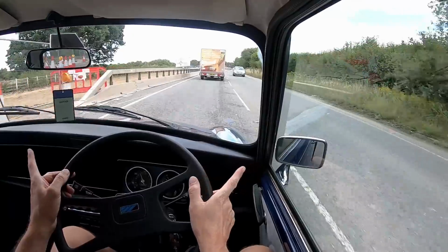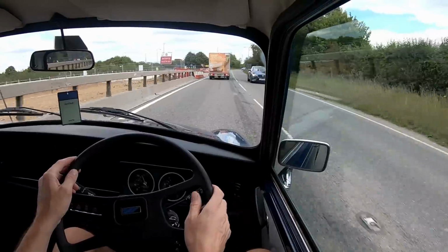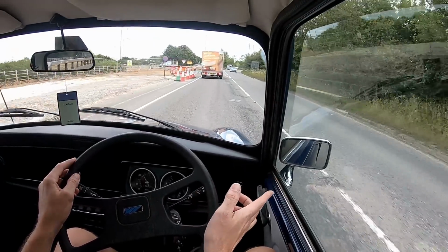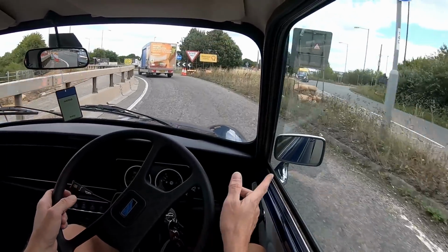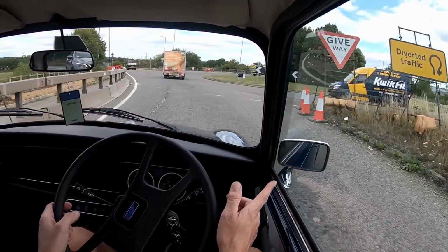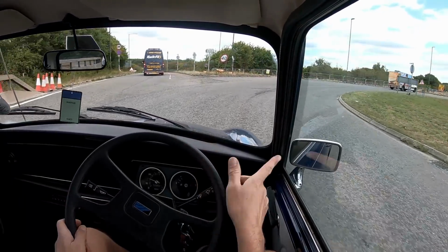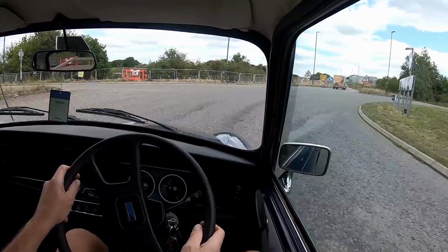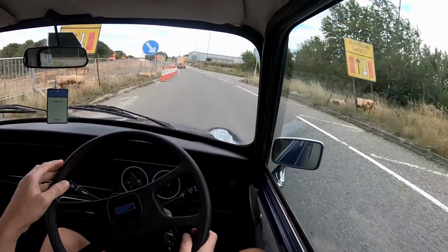So I'm not sure whether I already mentioned the mirrors on here. These mirrors are not standard. It's got chrome mirrors. They wouldn't have been chrome originally, they'd have been black plastic. I actually really don't like them. This one's broken as well. So this needs replacing anyway. So I think we'll just go back to the standard black mirrors, which should be easy to get hold of nowadays.